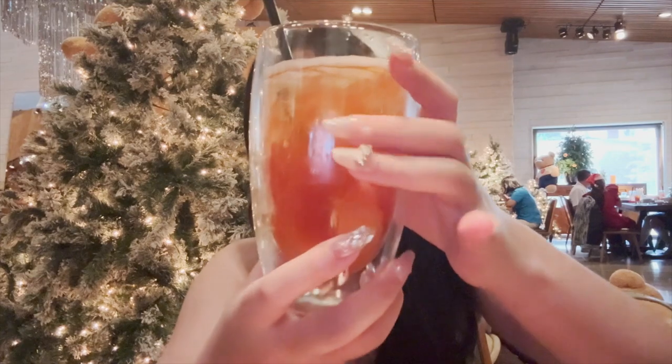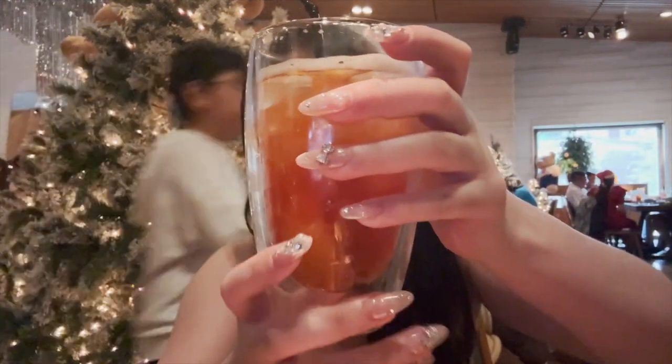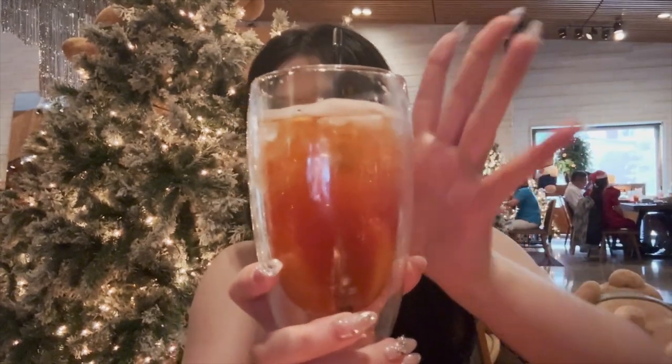The first one we can take a look at is like an iced tea, but this is a peach flavor. It has a slice of orange as well. And as we can see, it's pretty nicely portioned and the cup is glass, which is nicely showcased here.